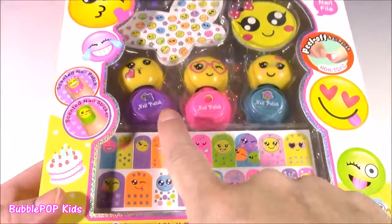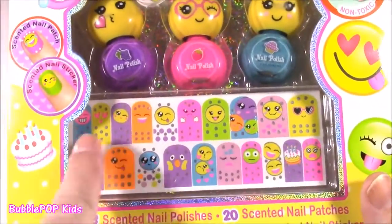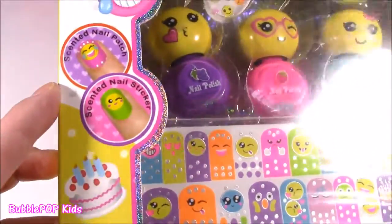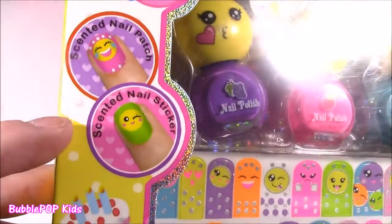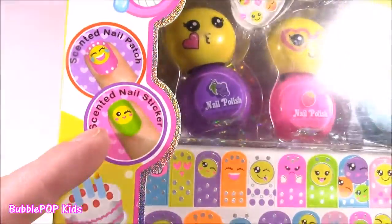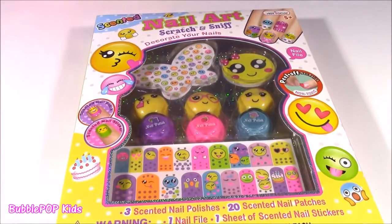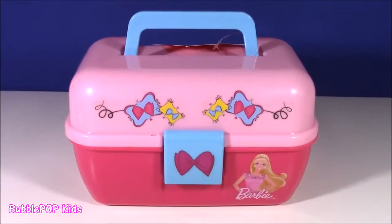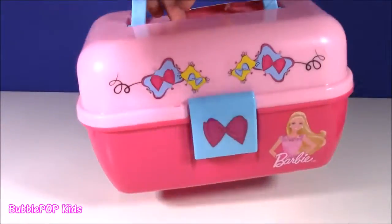Not only do the nail polishes smell so yummy, the cute little nail tabs and nail stickers are scratch and sniff. This is so, so cool. It says scented nail patch and scented nail stickers. This is probably the cutest little box I've ever seen. Let's open this one first. And after we open all of those cute little beauty treats, we're gonna be putting them in the Barbie Caboodle.